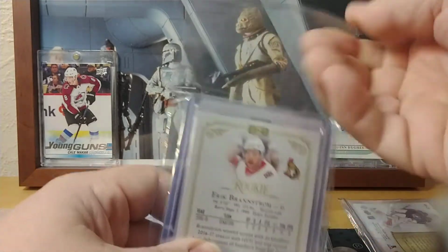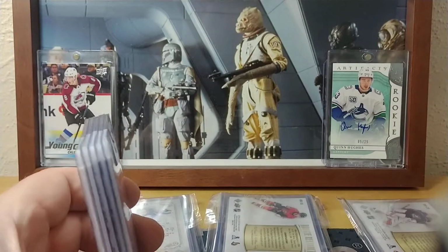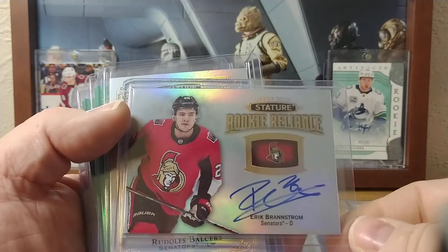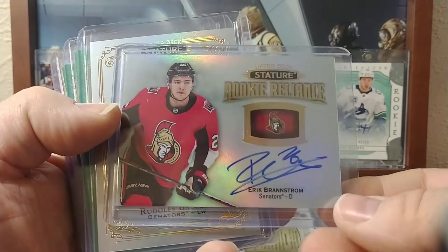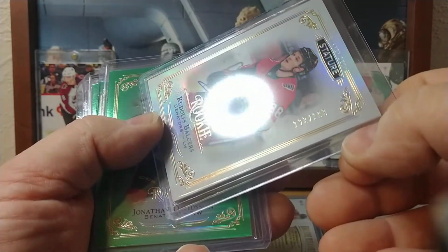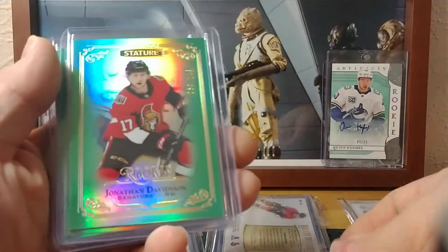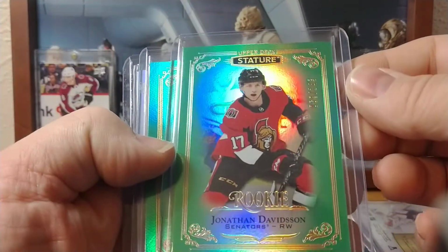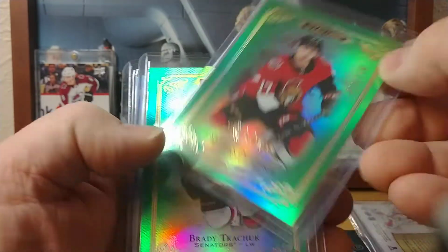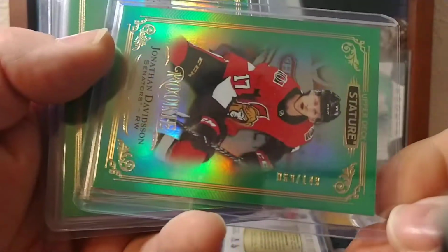Next, got the Ottawa Senators. And I got those in both breaks, so there's two piles here. So I got a nice Erik Brännström, Rookie Reliance, autograph. Rudolfs Balcers, 123 of 199, rookie auto. A nice Jonathan Davidson green, sick. It looks like 69 of 149.